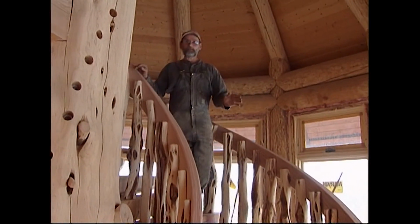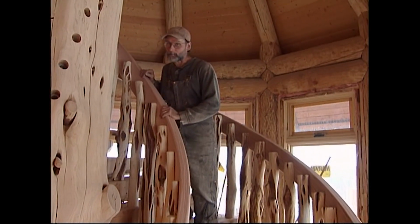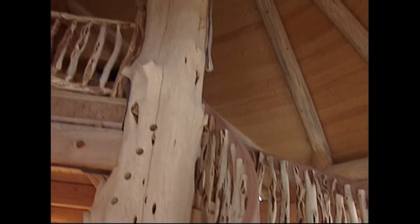Finished stairway, all done. A little better than a year, but you know what? I got her done. But this is only one part of this whole work of art log home.